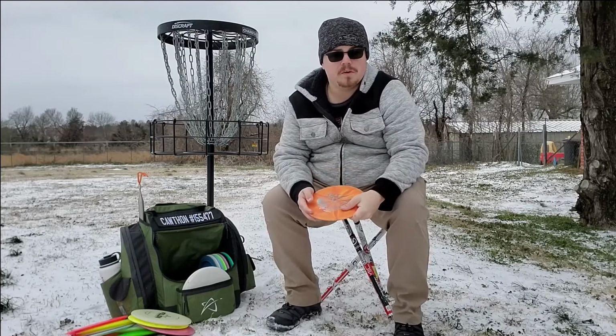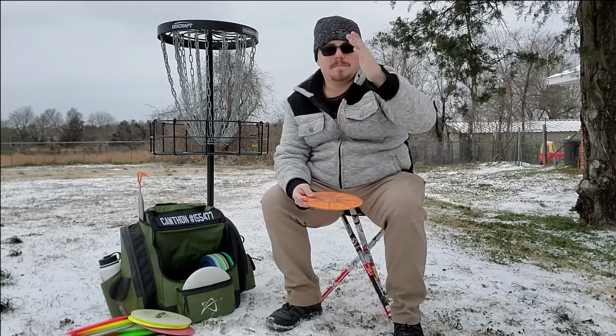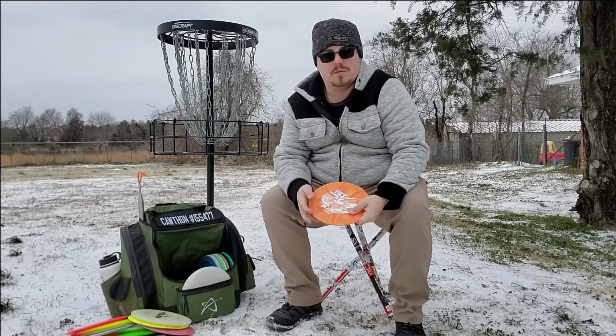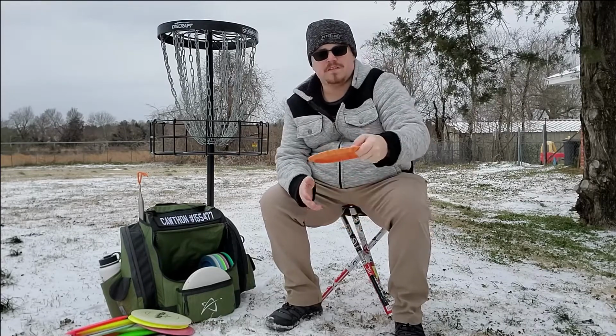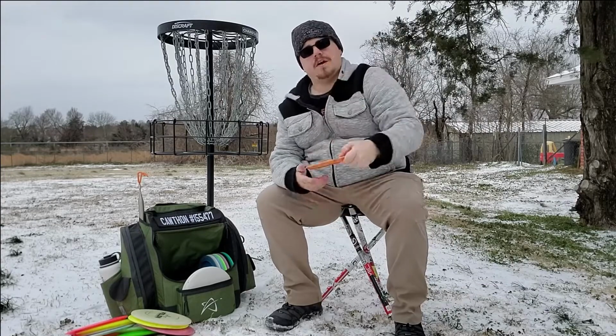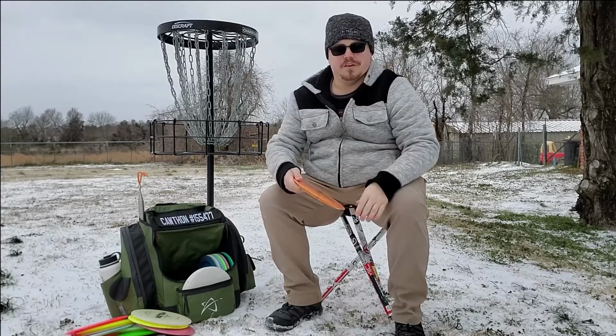If I don't have a super good line, or if I'm going for a basket that's tucked around to the left, which is actually one of the holes that I'm going to be playing on my course coming up Saturday, this is the disc I'm reaching for. Beautiful wide open space and just slam it straight up. Discmania Tilt for sure.